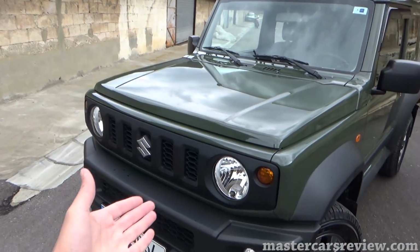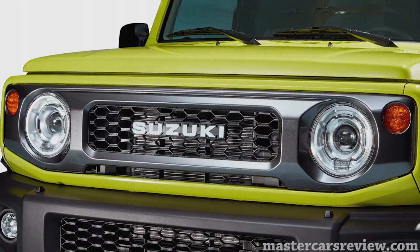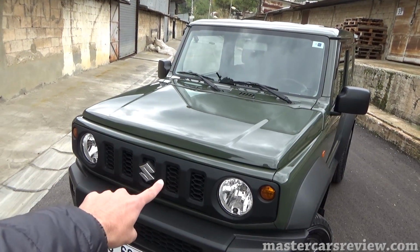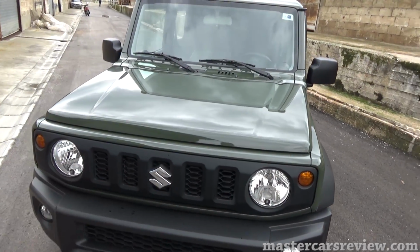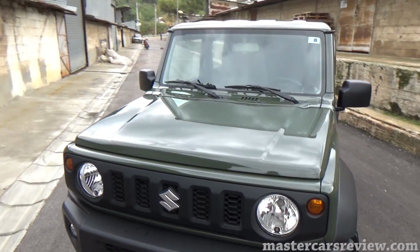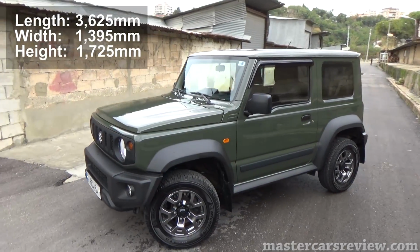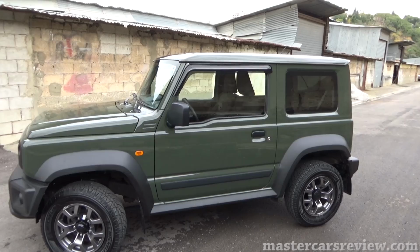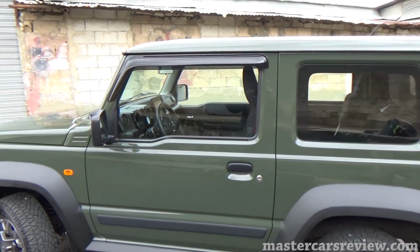On the front, it's kind of reminiscent of the old generations. Now you can change that. Suzuki allows you to change the front grille to an old school look for the Jimny with the Suzuki writing on the front. Now you have the typical 2 lights on each side for the Jimny, which we've been seeing since the 1st generation. And as you can see, it's very small, 1.7 meters tall only. It's a very small vehicle, and you're gonna see that when driving it.